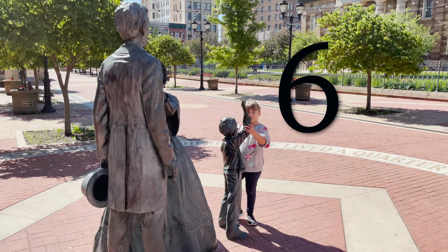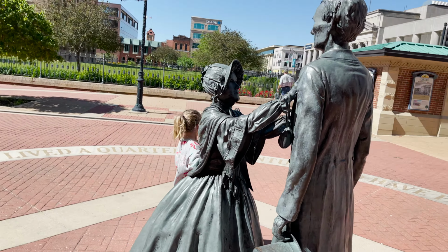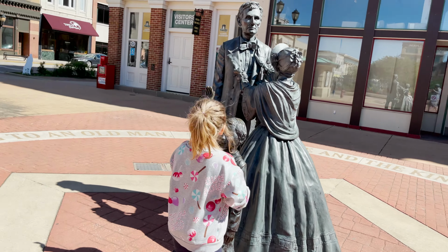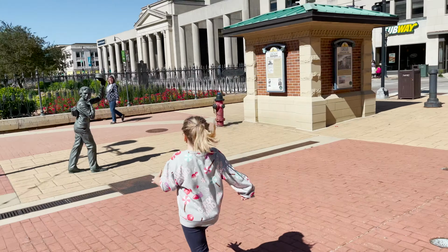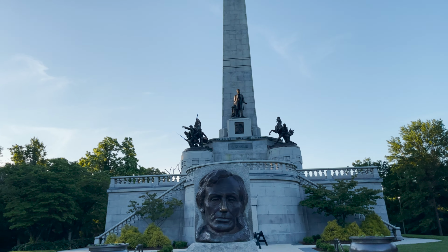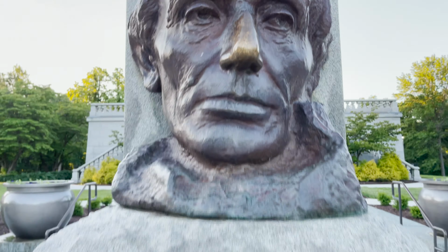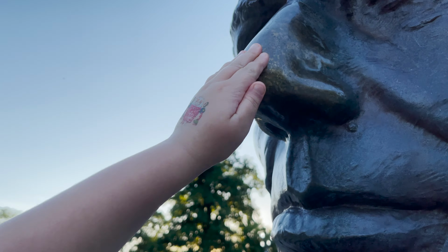Six Lincolns. So he's looking at that, but yeah, it's a cool little statue, and then there's some more statues over there, huh? Yep. And there's a little Lincoln boy you're playing with. Then there's Lincoln and Mary. Seven Lincolns. And then rub his nose for good luck. There you go.